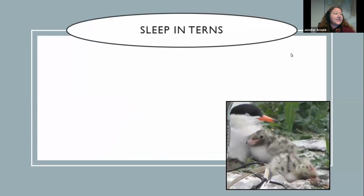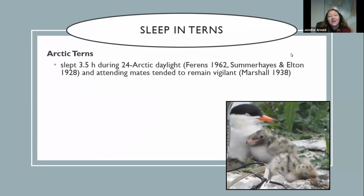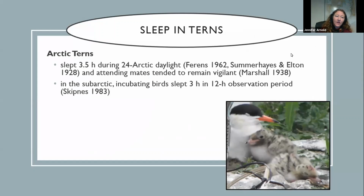So when I say we know little about sleep in avian species, we know even less about sleep in terns. There are some observational studies in Arctic terns, where at the breeding areas with 24 hours of daylight, about 3.5 hours of sleep were observed during the daily cycle. And in subarctic areas, during a 12-hour observation period, about 3 hours of sleep were observed during that time period. In this case, no one has looked at the full daily cycle, so we don't know if it was 24 hours, if it would be 6 hours, or if it would still be 3 hours.